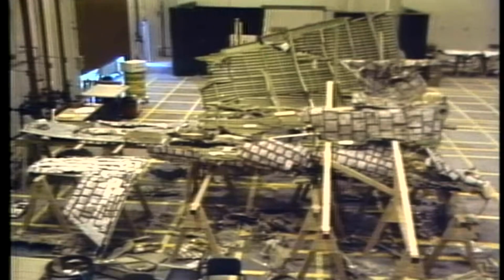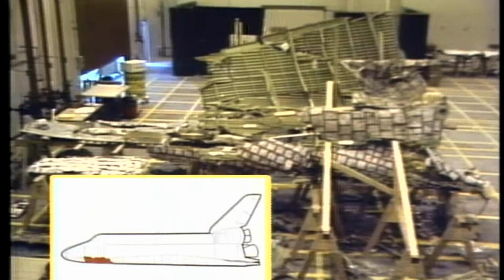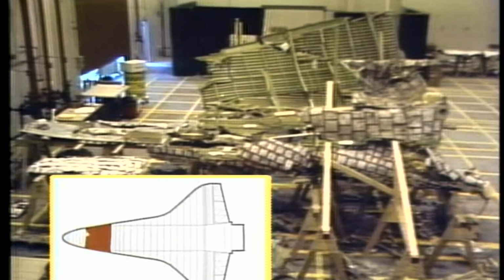The debris confirmed that the orbiter and its payloads did not contribute to the cause of the accident and that the orbiter breakup was a result of aerodynamic effects rather than explosive effects. Shown here are parts of the orbiter forward fuselage structure, which surrounds the crew cabin.